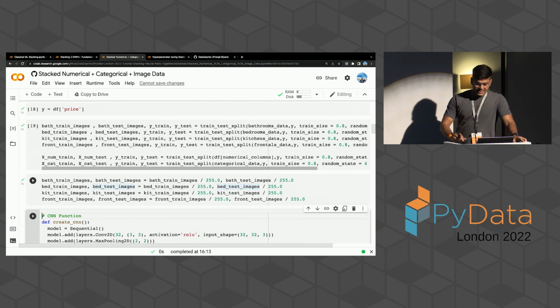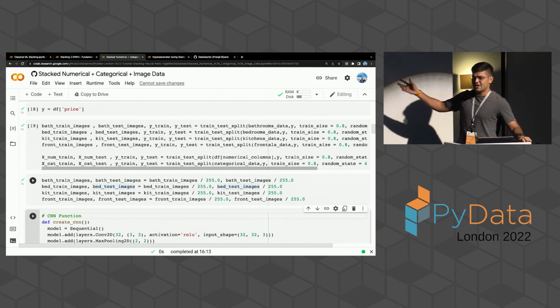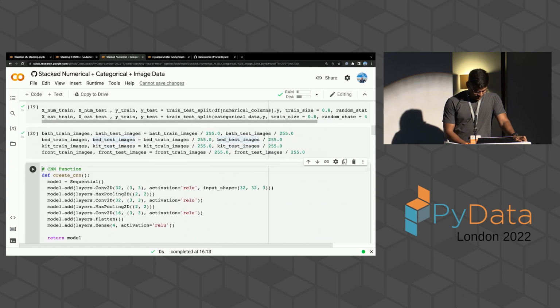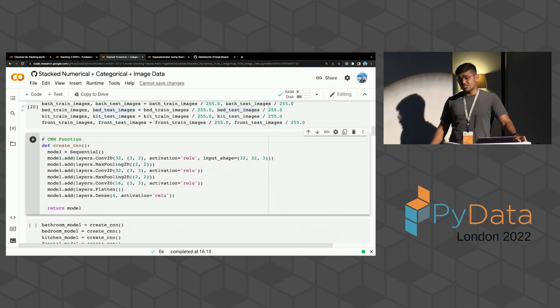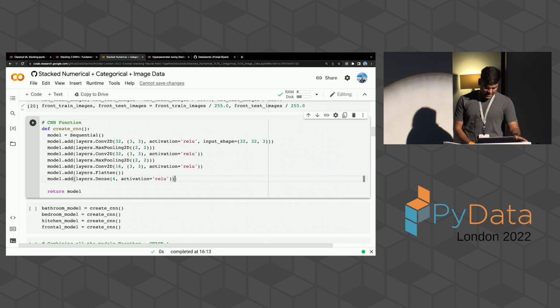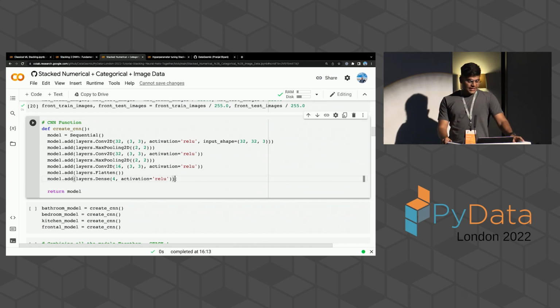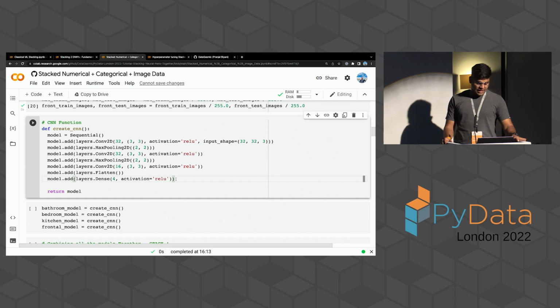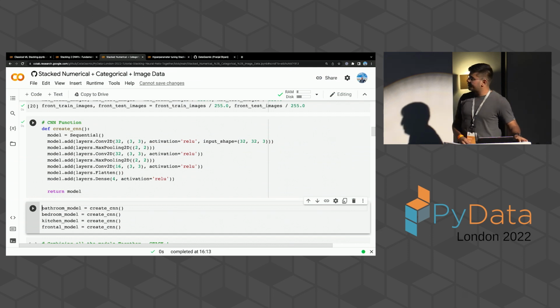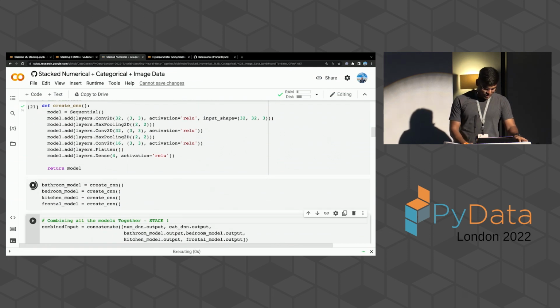Okay, image data sets need to be processed. They need to be scaled with 255 just to have values between 0 and 1, so that's just it. Because I had to create 4 convolutional neural networks, I did something simple. I created a function that will return a convolutional neural network, and I can just directly create 4 CNNs. I have a convolutional layer, max pooling, again a convolutional, max pooling, again finally a convolution and a flattened layer. Finally, the dense layer, which is going to give me the output of the network. And I create 4 CNNs.